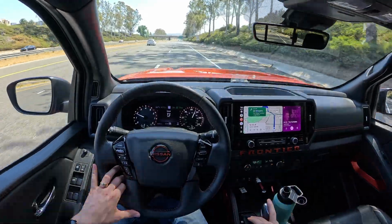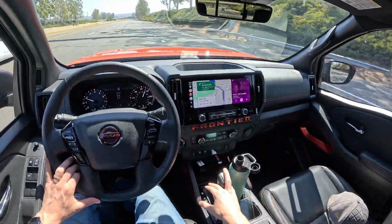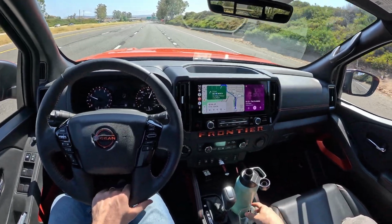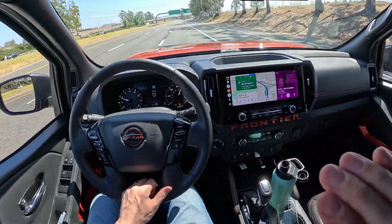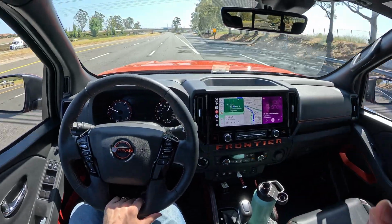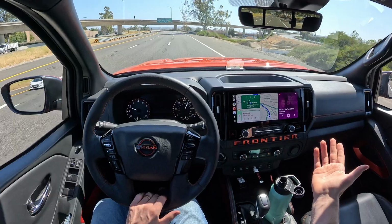Some of the things I've really appreciated, this new infotainment screen. Look at how nicely it's bringing up a good widescreen version of Android Auto here. And something that's very impressive and you don't really realize until you think about it and test a lot of vehicles. Apple CarPlay and Android Auto connect virtually instantly in this car. You turn it on and my phone is already connected.